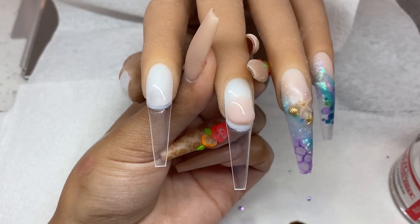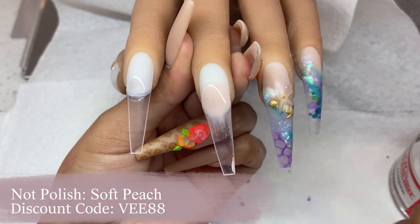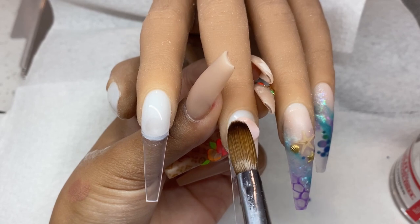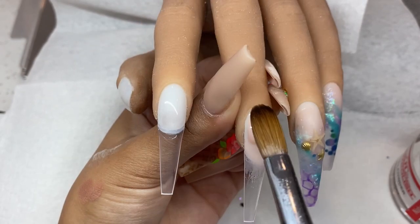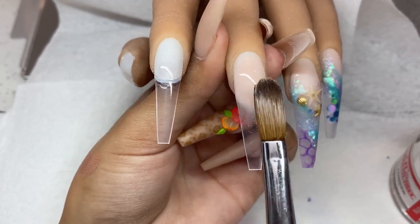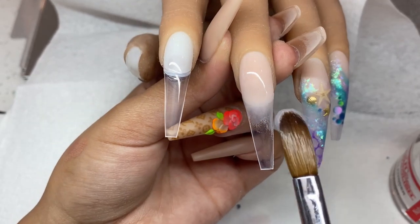Now I'm taking some more nude and doing the exact same thing on my middle finger as I want to conceal that area. But as you can see, it's really easy to achieve mermaid nails. I used to love doing mermaid nails and then all of a sudden my clients stopped asking for them. But it's fine because now I'm doing a set for you guys and I really enjoyed doing it.